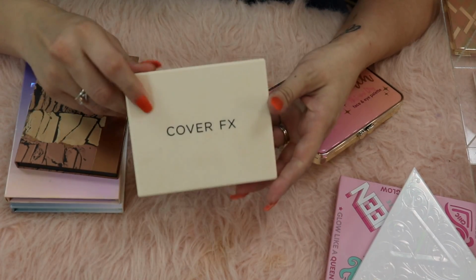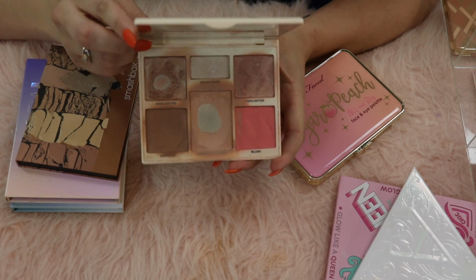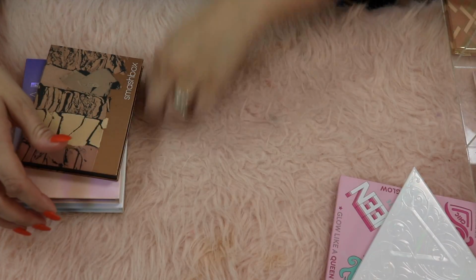And my Cover FX Perfector face palette. If you have watched me at all, this is my ride or die face palette, you guys. Also from BoxyCharm. I'm definitely keeping this though. You can pry that out of my cold dead hands.